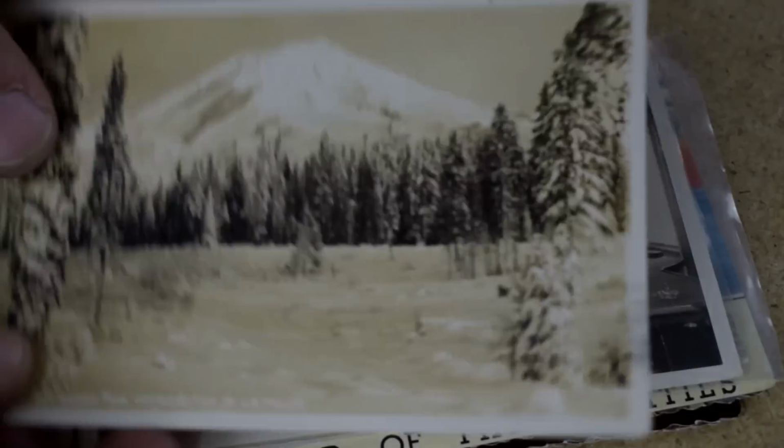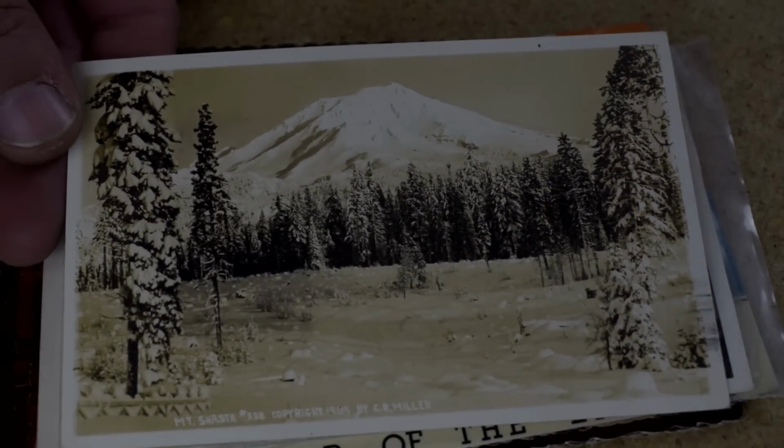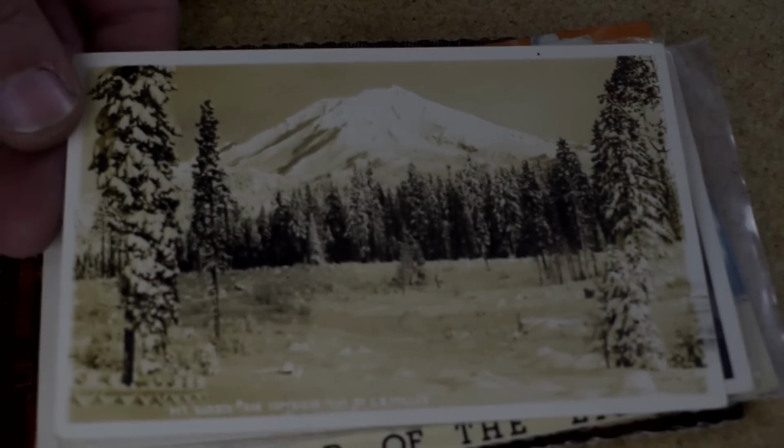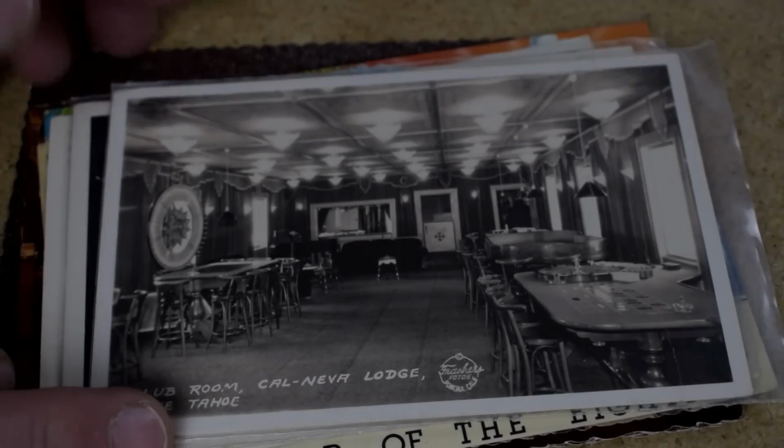Now we're getting into some of the better Tahoe ones, but as I said, Lake Tahoe ones always sell. This one here is probably going to get, say, $30. But the best one here is this one here.